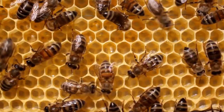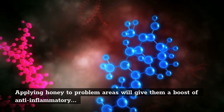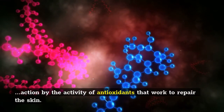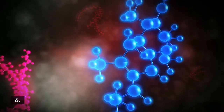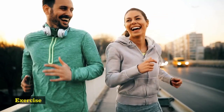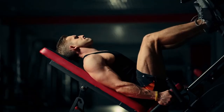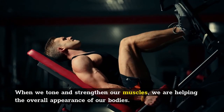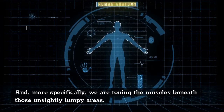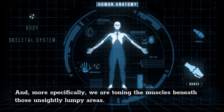5. Honey. Applying honey to problem areas will give them a boost of anti-inflammatory action by the activity of antioxidants that work to repair the skin. 6. Exercise. Exercise can do wonders to help with the appearance of cellulite. When we tone and strengthen our muscles, we are helping the overall appearance of our bodies. And, more specifically, we are toning the muscles beneath those unsightly lumpy areas.